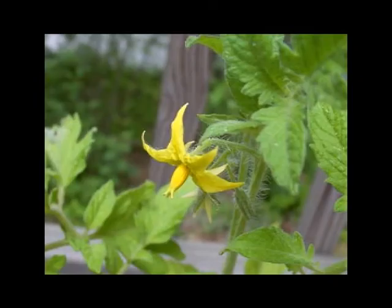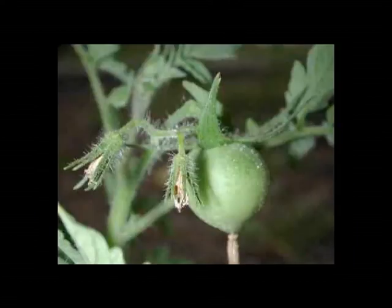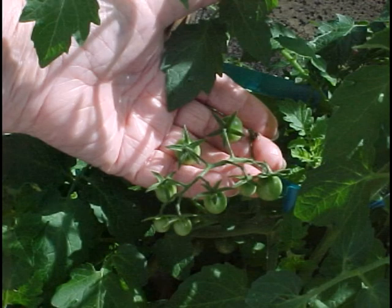Tomatoes begin life as yellow flowers, a bunch on a stem. These yellow flowers need to be pollinated. Each flower has a small amount of powdery pollen, and each flower needs to receive pollen from another flower to be successfully pollinated and then become fruit. In an outside garden, natural breezes and wind will pollinate the tomatoes, shaking the flowers to pollinate each other.